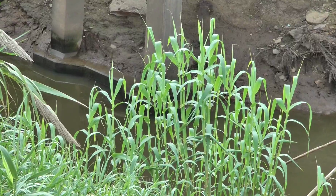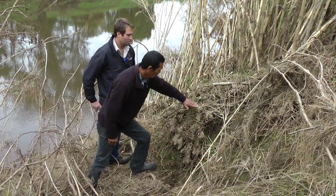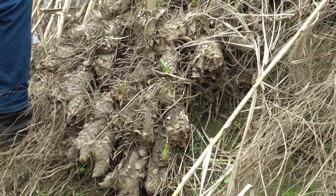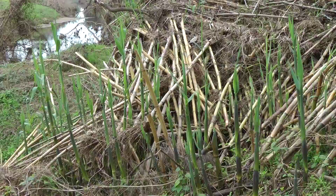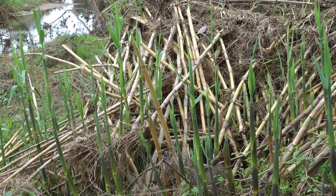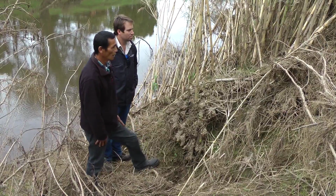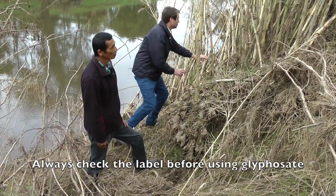The best way of controlling it, over the experience I've had, is to cut it off as low as you can down to the rhizome. Wait 2 or 3 weeks until it's about 1 metre high with the new regrowth of leaf. And the best way I found then is to hit it with a glyphosate to the recommended dose on the label.